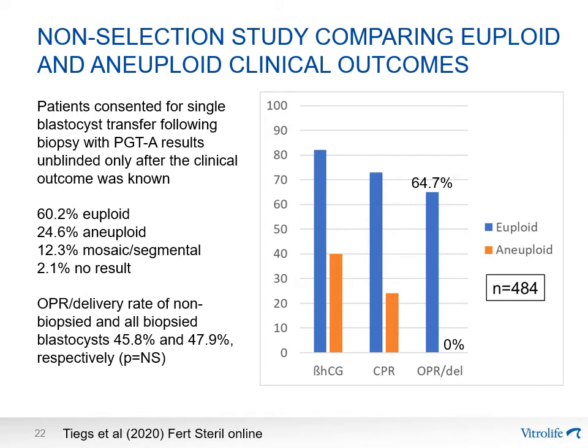Performing this analysis in this study, they showed that 60% of the blastocysts were euploid, about a quarter of the blastocysts were aneuploid, and the remainder either had mosaic or segmental copy number abnormalities, and in only 2% did they fail to get a result following trophectoderm biopsy.